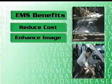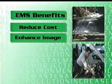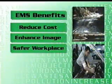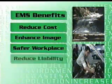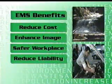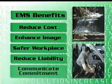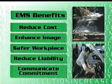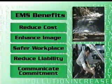Regulators recognize companies that have environmental management systems. Your employees will appreciate having a safer and more comfortable workplace, which could help you reduce your workers' compensation liability. The EMS will be your company's response to the public's growing demand for environmentally friendly businesses. There are many benefits to having an environmental management system plan, and they are quite easy to create. Let's look at the process for establishing an EMS for your company.